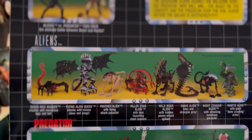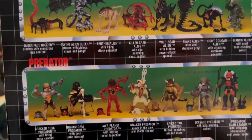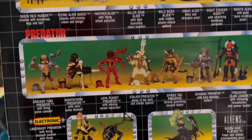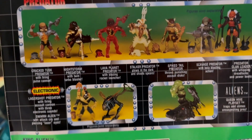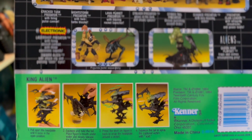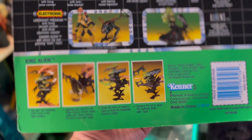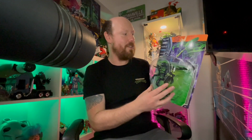can see all the different Alien figures, including the Predator lineup, and also the deluxe electronic figures, and also the Alien Queen Hive playset, which I'm hoping to get next year as well. But yeah, this one is from 1994, so they obviously did a couple of waves of these figures, and they just got more crazy and crazier as they went. Yeah, so that is the King Alien.